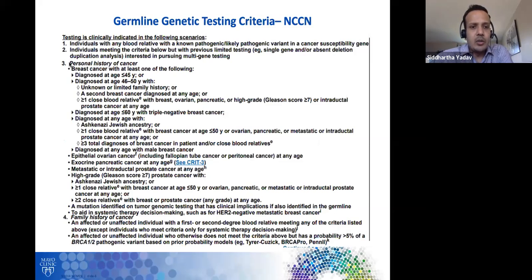In those with a personal history of cancer, in women with breast cancer, if they are diagnosed under the age of 45, then they meet criteria for testing. If they are diagnosed between the age of 46 and 50, then they meet criteria if they have a second relative who also has breast, ovarian, pancreatic, or high-grade Gleason prostate cancer. Anybody diagnosed with triple negative breast cancer under the age of 60 automatically meets testing criteria. And anybody with ovarian cancer, pancreatic cancer, or metastatic prostate cancer automatically meets criteria for testing.